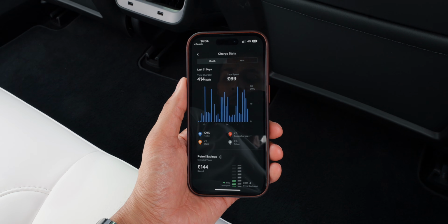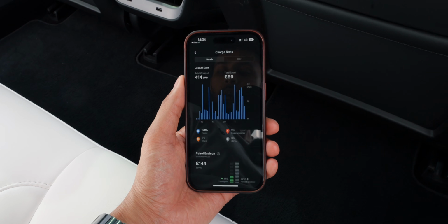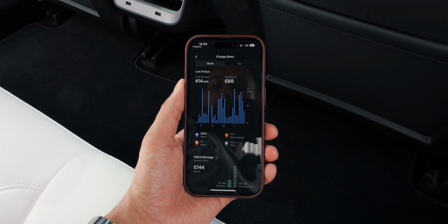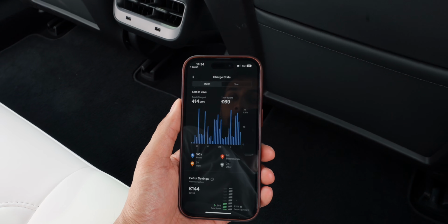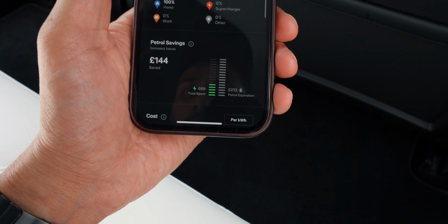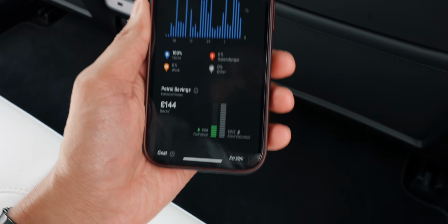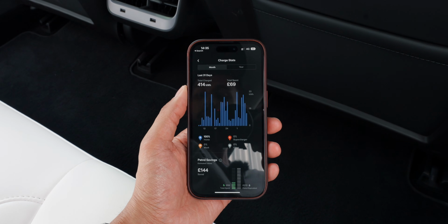I also wanted to quickly show the charging stats inside the Tesla app, where you can input your costs for electricity, your cost for fuel and things like that. And we can see here I've spent £69 in the last 31 days, nice. And then we can see the petrol equivalent would have been £213. So I saved quite a bit of money there by just charging at home. Charging at home is definitely the way to go. That's where you save the most money.